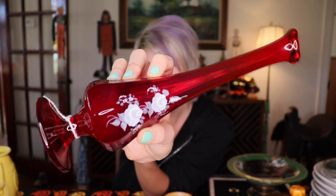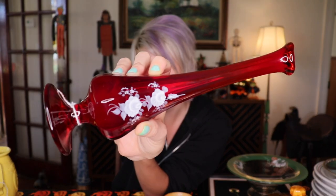Ooh, my ring. I know you hate that, I'm sorry. So this is Fenton. I'm just trying to read, hand-painted by, it looks like devil, but I know that's not what it says. I can't read it. I'm gonna assume that it doesn't say devil. This ruby red glass vase is Fenton. It's got these white flowers on it. Now, we talked recently about the Mary Gregory design.